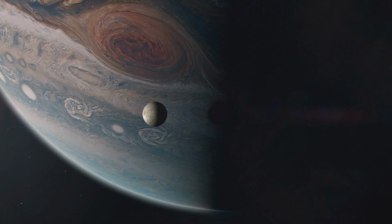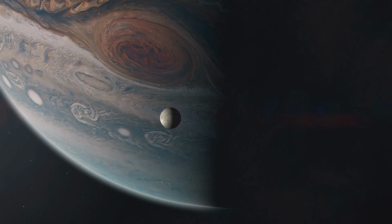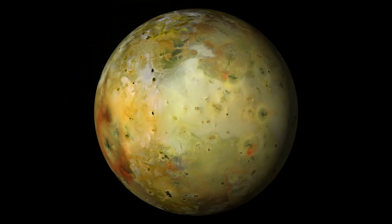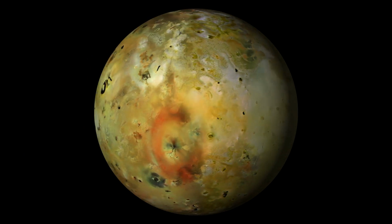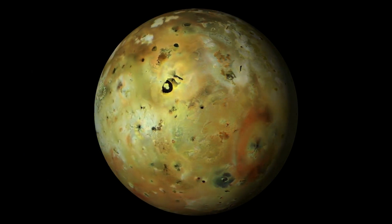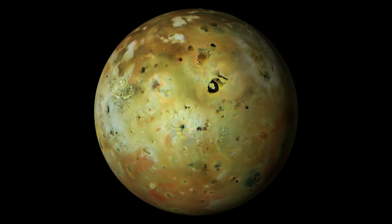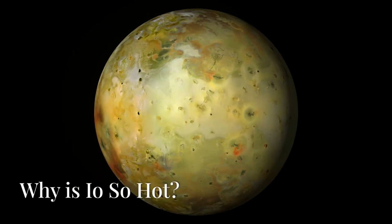These colors are due to the various sulfur compounds and other volcanic materials that blanket Io's surface. This makes Io a truly alien and fascinating world. Its unique geological activity and colorful landscape make it a prime target for future exploration missions, as scientists seek to understand more about this extraordinary moon and its place in our solar system.